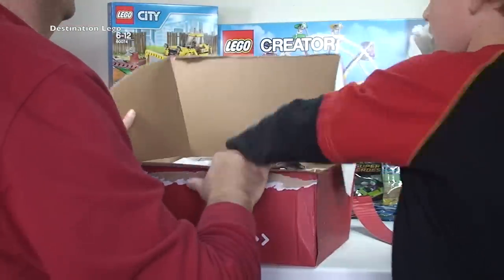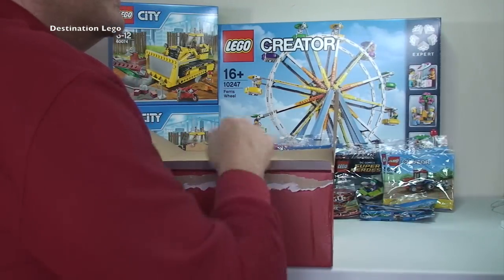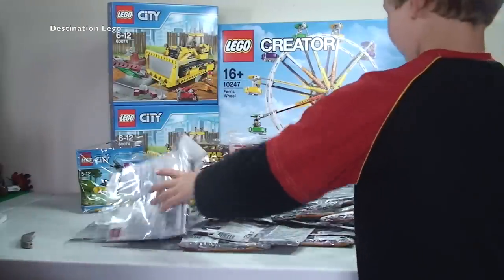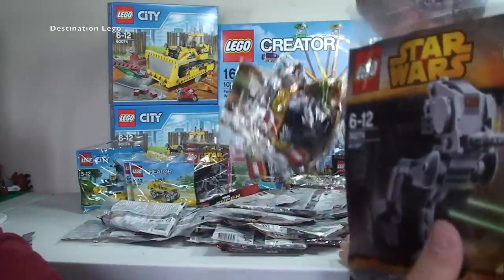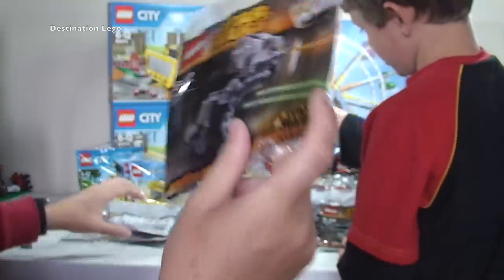In there. Newspaper. Were you right? No. Think you were? Yeah. Yes, everyone. It is full of polybags. And Star Wars. It's the ATDP. Star Wars. I think there is 40 or 50 of them here. What the?